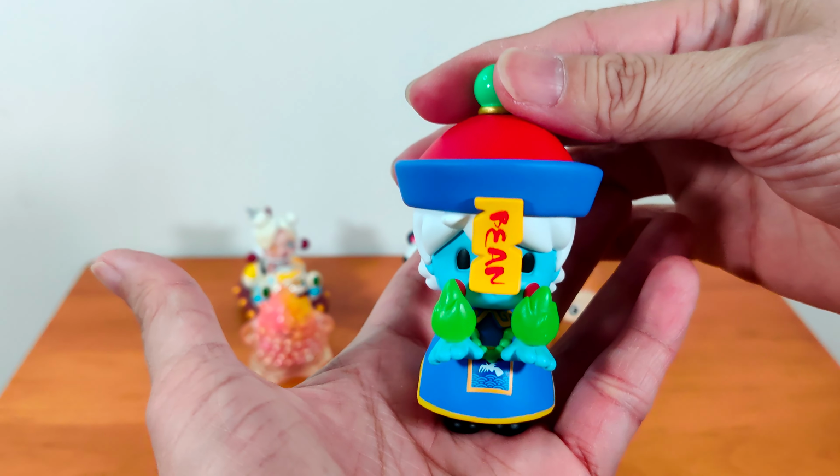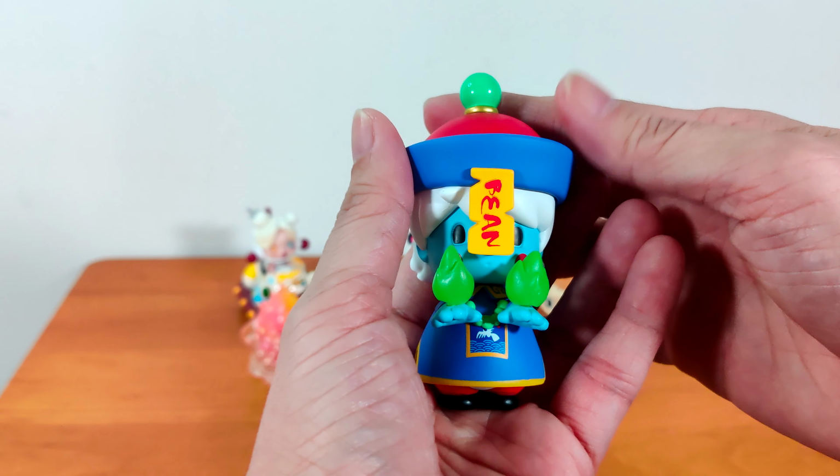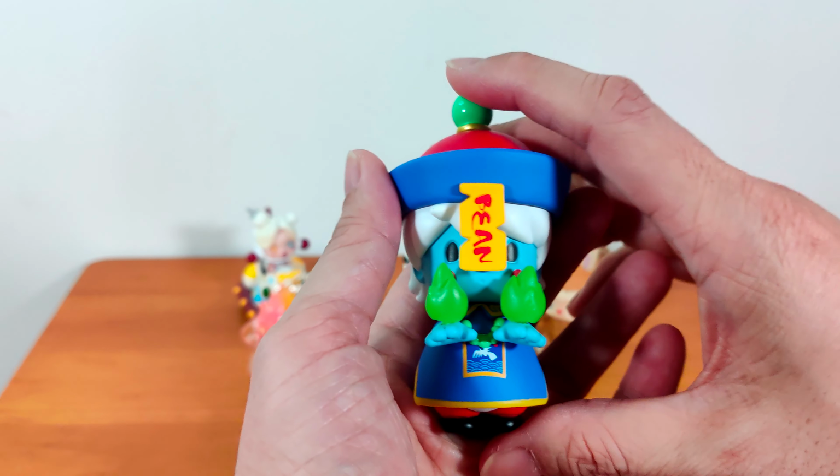Wow, this is nice. Okay, I'm gonna see what other characters they have in this collection. Wow, really hard to get.